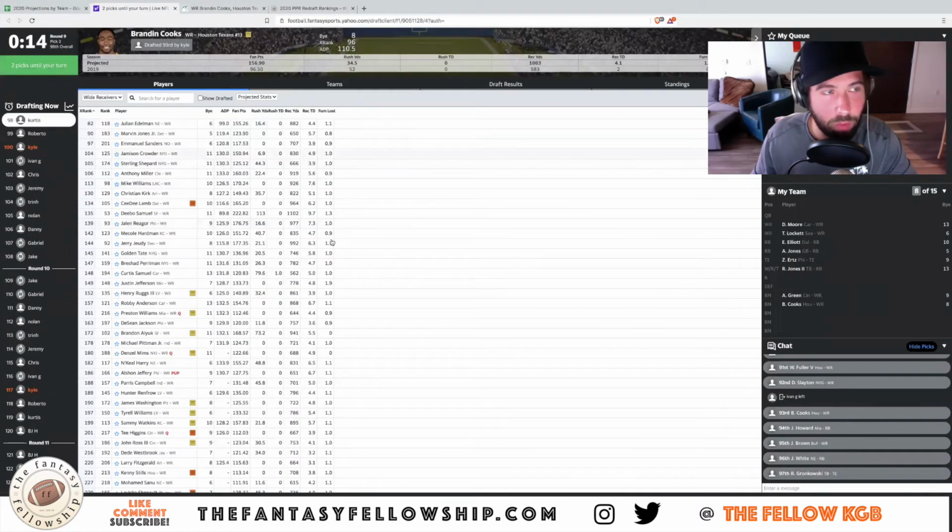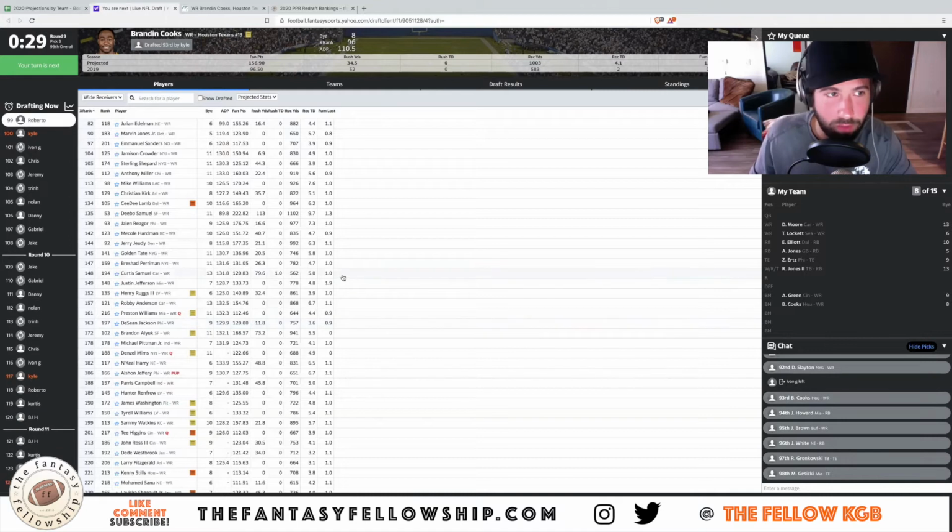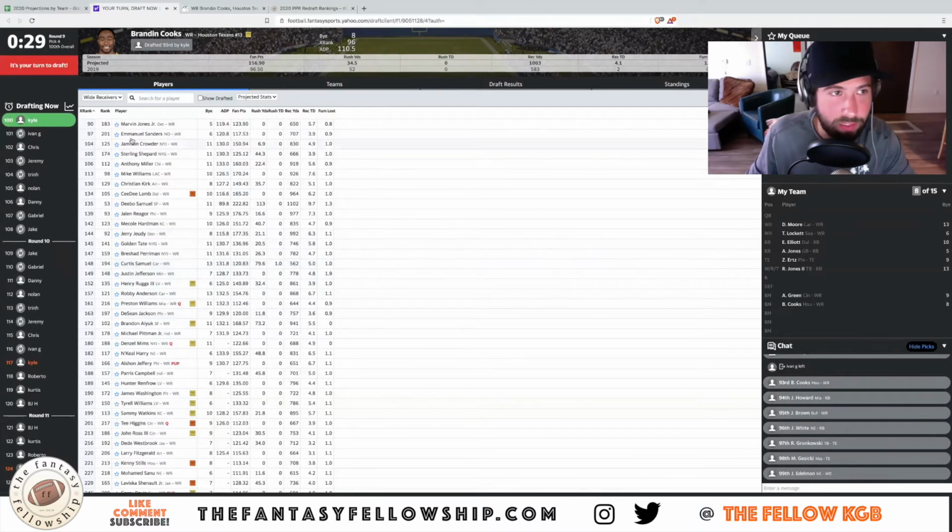So I like Brandon Cooks' upside, and he's kind of like the AJ Green pick, where if everything goes right, it could be a top 15 finish for him, which we've kind of seen him be consistent and steady with in the past. So I like the upside there. And now our receivers are DJ Moore, Tyler Lockett, AJ Green, and Brandon Cooks. That feels like a pretty good bunch of names there.